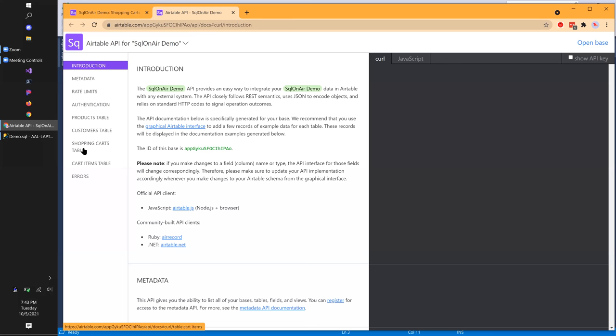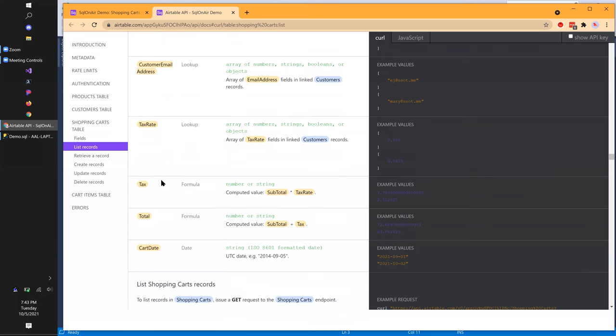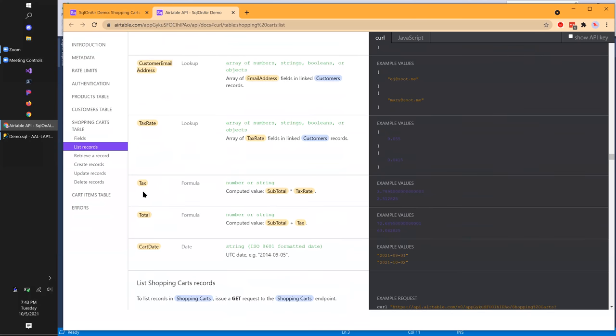And if I go to the shopping cart table, we can scroll down and see that the tax is a lookup, that the tax rate is a lookup to the customer table, and that the tax is calculated as the sum total times the tax rate. So I'm literally taking this documentation and, through a series of transforms and tools, producing a SQL script that adds a bunch of stuff into SQL Server that causes it to do this.